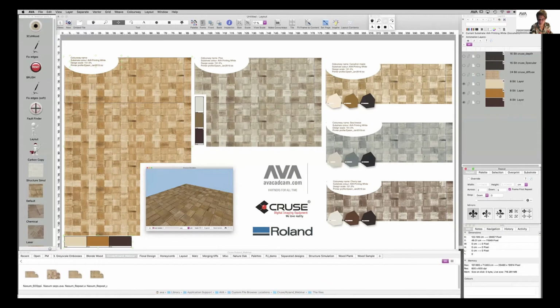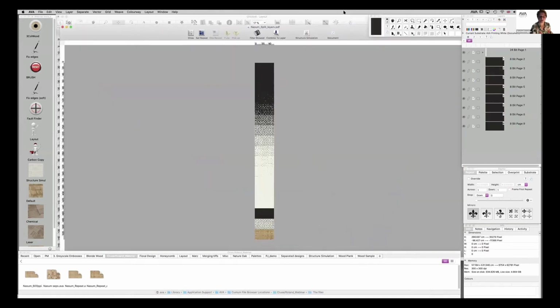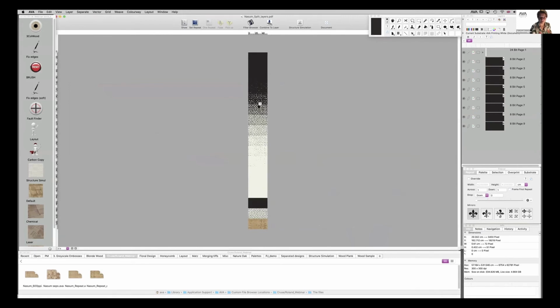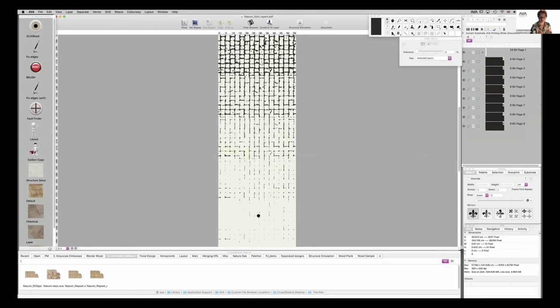Bear with me. Here. So this is essentially what we send to the printer. It's a layer. Each block here is a layer that would get printed. So I'm going to hand this over to Stefan.